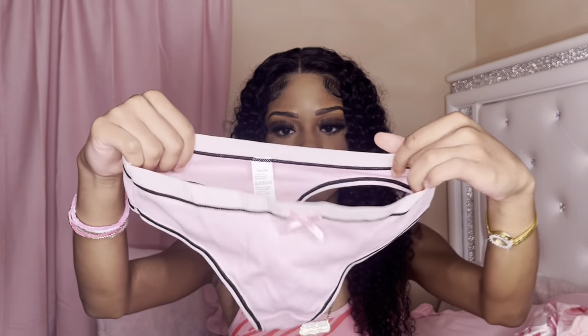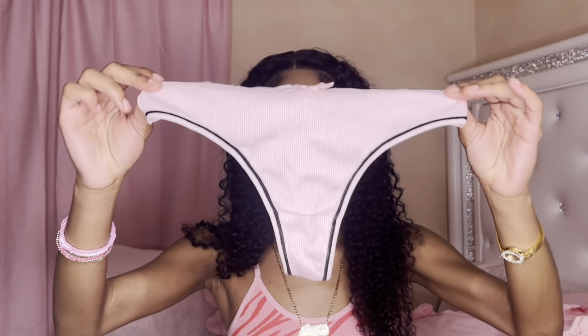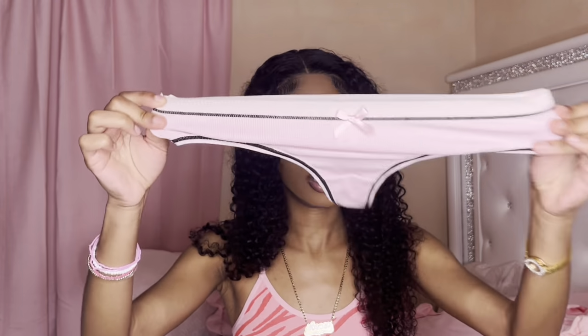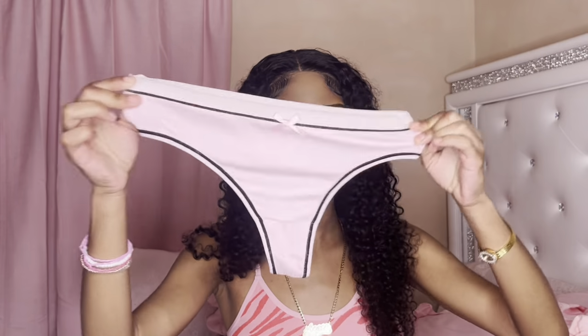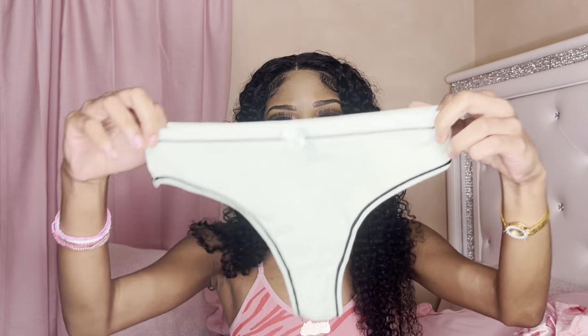And it got the little tag where it says size extra small. I think these will fit me. I did not put these on yet, but I could tell that they should fit me. I don't think these are going to be too big. They're stretchy. Okay, period. So if you skinny but you thick, go ahead and get extra small. They stretchy.